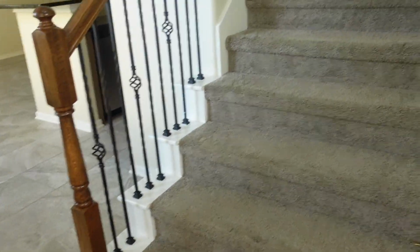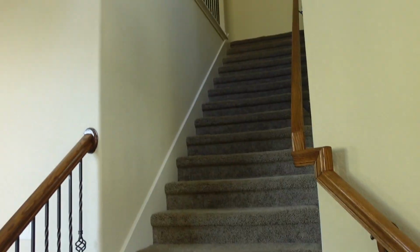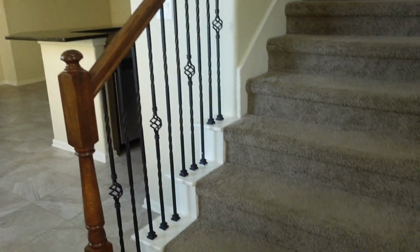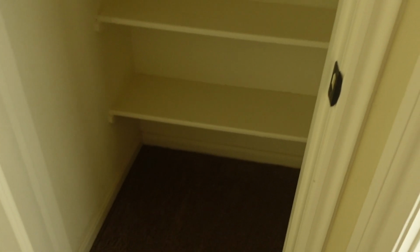Now we're gonna go upstairs. So one thing I don't like is the carpets on the stairs, y'all. But that can always be fixed. Change it to tile, but for now, it's just gonna be carpet. Okay, so we're just gonna go to the right, and right here is another full bath. Shower tub, kind of like the one downstairs. And then it's a closet right here. Maybe I'll put some towels and, you know, stuff in this closet.